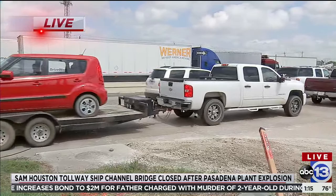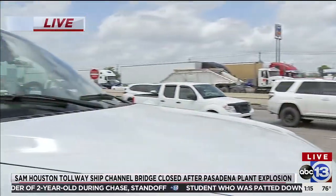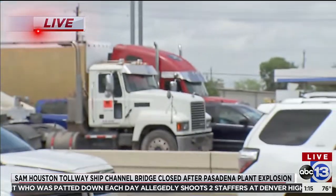Hey, we're on I-10 eastbound near Deldale Avenue, and you were talking about it. You said the traffic is bad. Take a look. So we were driving to this scene, and we finally just had to step out of the car. We gave up on trying to get there with the road closures being the way they are right now.